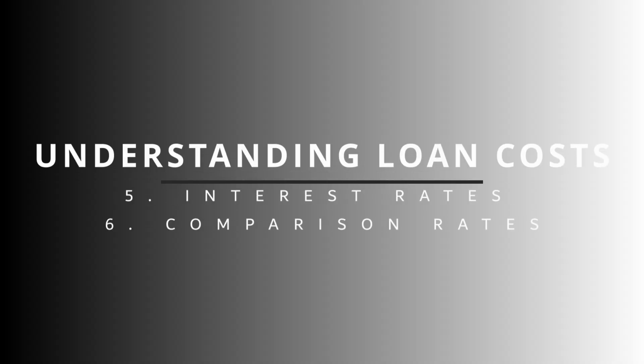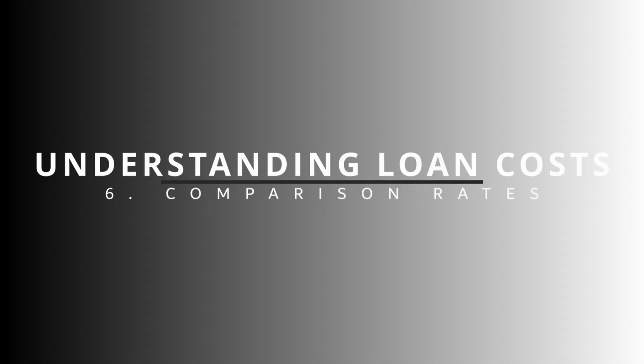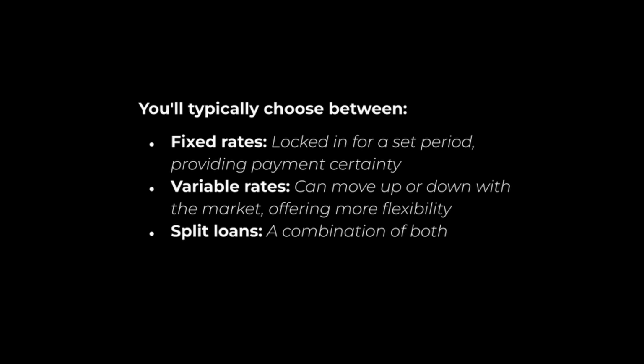Point 3: understanding loan costs, interest rates, and comparison rates. Interest rates determine the true cost of your loan over time. You'll typically choose between fixed rates, locking in for a set period, providing payment certainty; variable rates, which can move up and down with the market, offering more flexibility; and split loans, which are a combination of both.